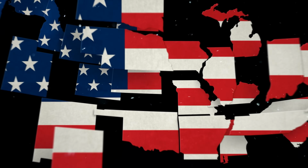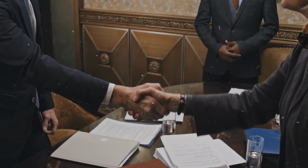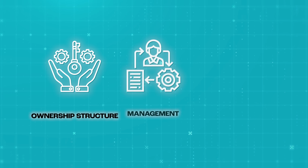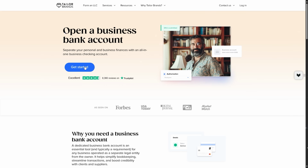Step 4 is going to be creating an operating agreement. Now, although this is not required by Maryland, it is highly recommended to create your operating agreement for your LLC. Now, this internal document outlines the ownership structure, management, and operating procedures of your LLC. It can help prevent misunderstandings among members and provide a clear framework for how the business will be run. And also, you will be required to have this when applying for a business bank account.